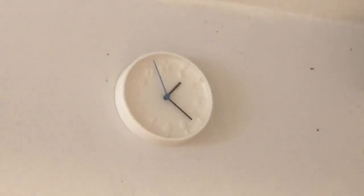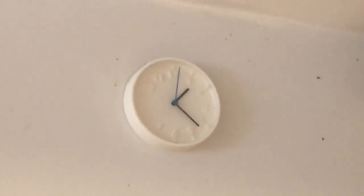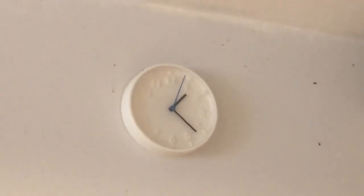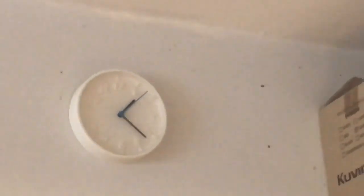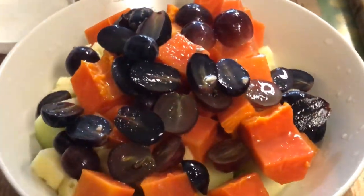Good afternoon. It's 13:20 hours, 20 minutes past 1 on Friday, 17th of April 2020. And I'm about to have lunch. It's a fruit salad, as you can see here.